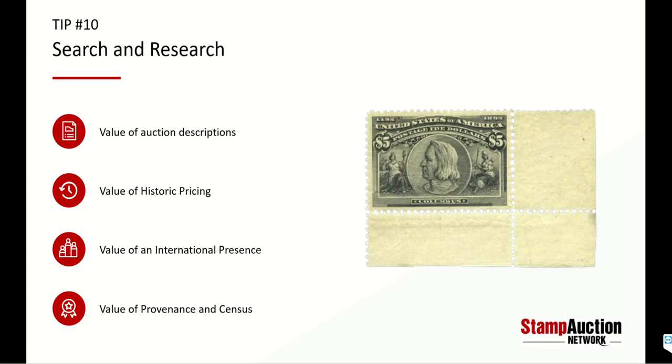The other side of the coin is that sometimes for the very same stamp, they will leave out or include information that's not in other auction descriptions. So the value of auction descriptions is not just in the auction descriptions themselves, but what some auction companies leave out and some put in. So for instance, you may have a description that might forget to mention the pulled perf, but you've got it on the other one. So with a complete picture, you have a better understanding of what you're buying.